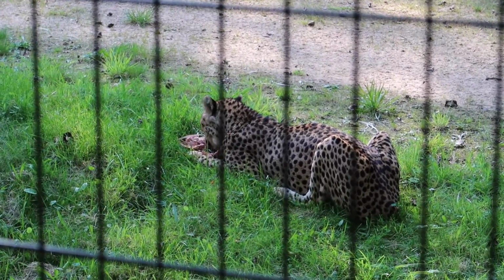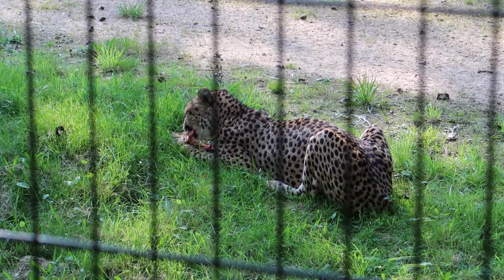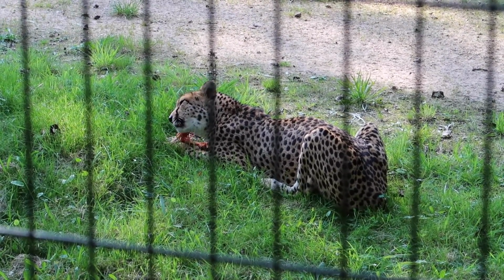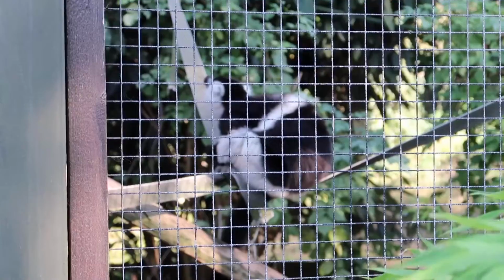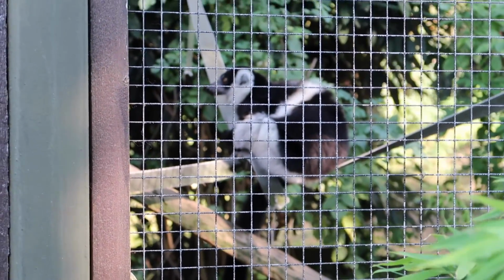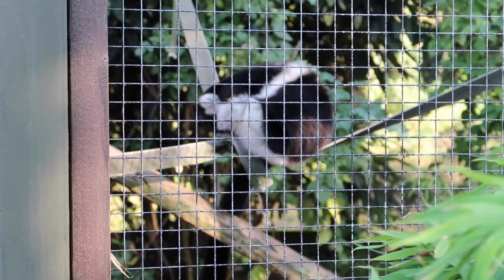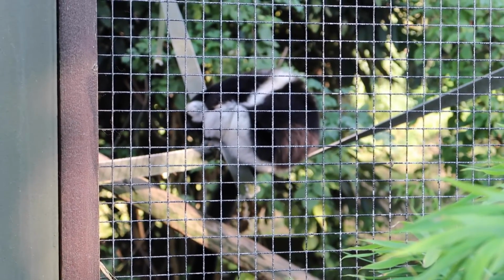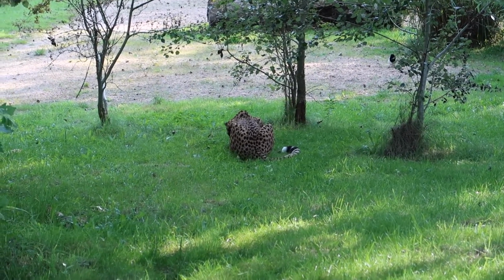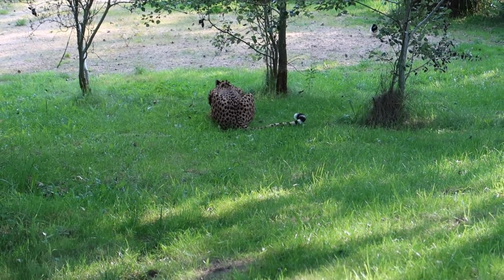And down at the cheetahs, and the boys have been fed. Each chicken each by the looks of it. Oh, we got a black and white ruffed lemur. There's young in here as well, we saw them the other week. And there's the other cheetah. Like his tail.